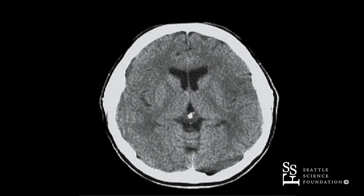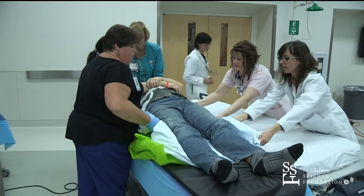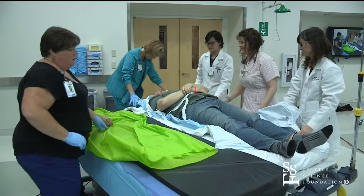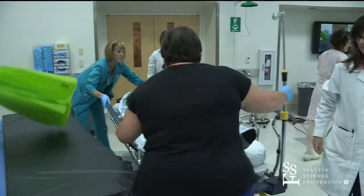Where's the sheet? The sheet's under there. We'll take the white sheets. Are we taking the whole thing? Yeah. On three. 1, 2, 3. Good. Okay. Thanks, everybody. You guys in what room? 2. Right.